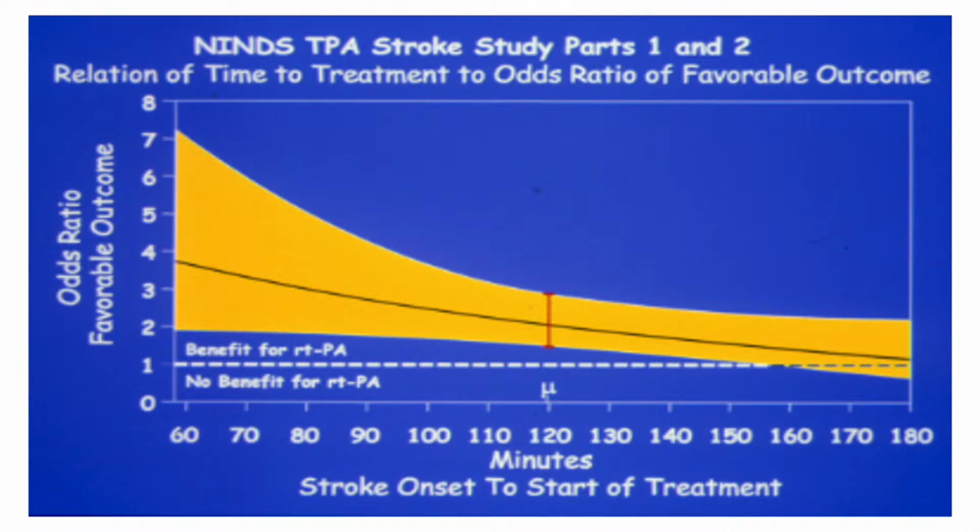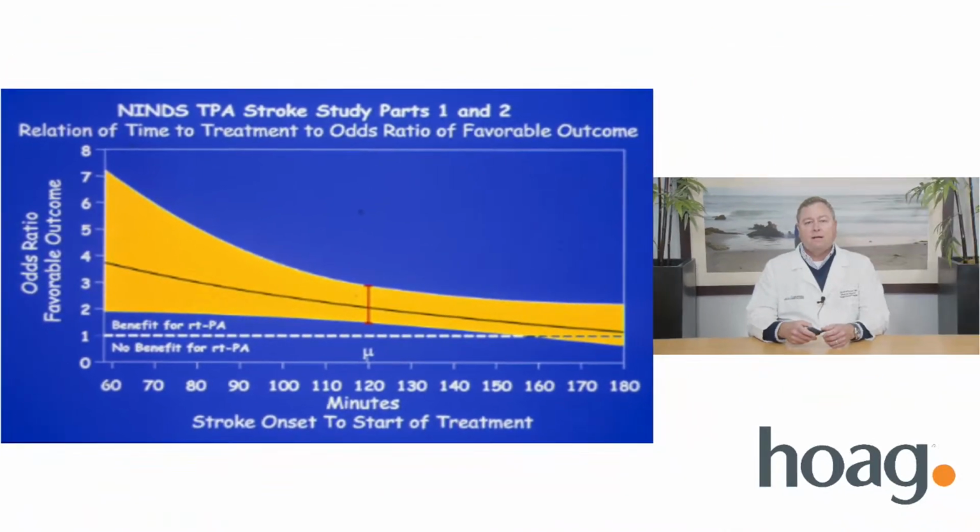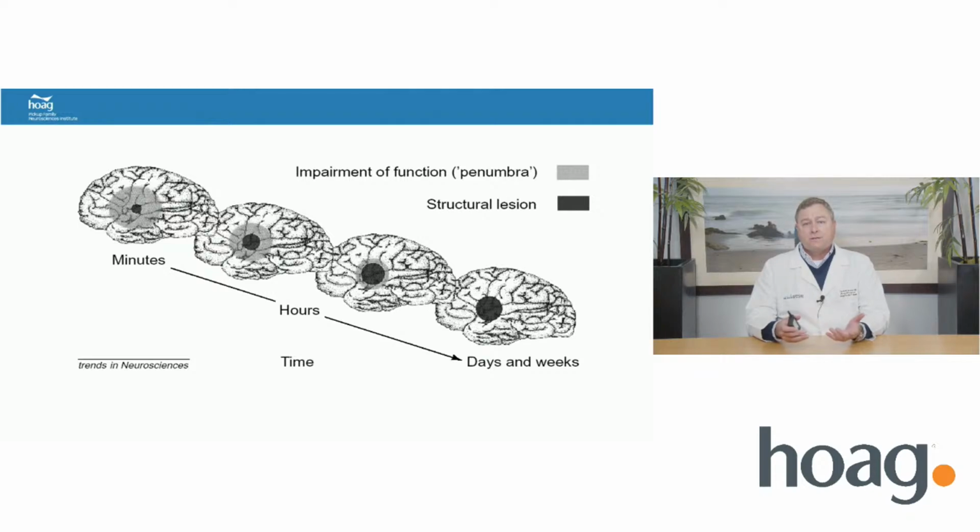So when we're treating stroke, we're not just trying to treat within a time window, we're trying to treat that patient as soon as it's safe, as soon as possible, because we know that's going to result in much better outcomes. And this is what's going on in the brain when a stroke is occurring.